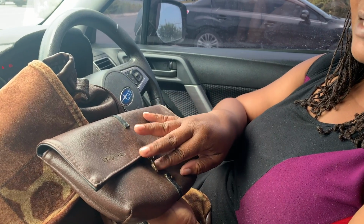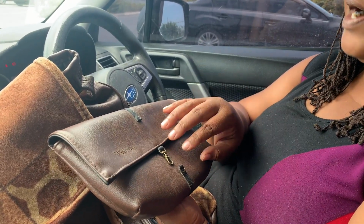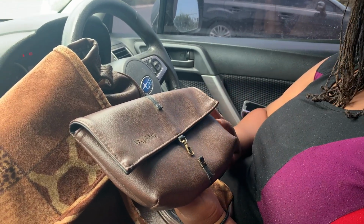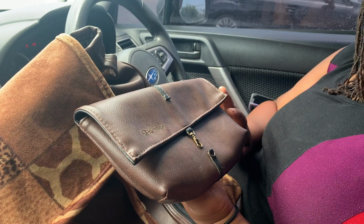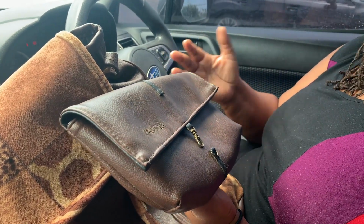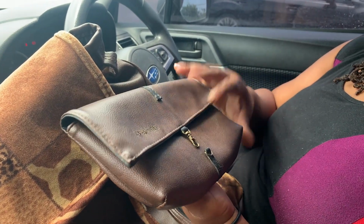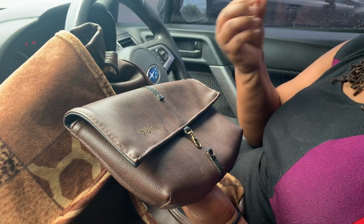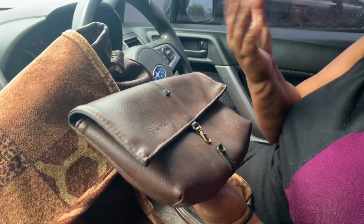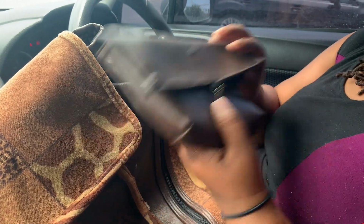And it is a clutch that I had custom made for a wedding I was going to. I'm not remembering when it was. It could have been 2018, 2017. And I had an outfit and I needed something to go with it. So I took the fabric sample to Randy, asked him to give me something that would match what I'm wearing, and he made this bag.